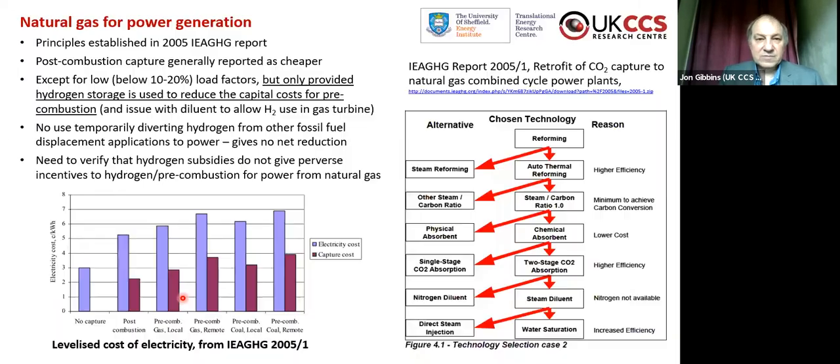So there you go. Natural gas to power conversion principles were established as early as 2005. This is an IEA Greenhouse Gas report from 2005. This is electricity costs from post-combustion and from a range of pre-combustion options. So as I say, it's generally reported as cheaper. We'll see a few numbers where it's cheaper, only excepting if you've got low load factors on the gas turbines. Obviously, there's no use temporarily diverting hydrogen from substituting for fossil fuels elsewhere and putting it into power. That gives you no net CO2 reduction.